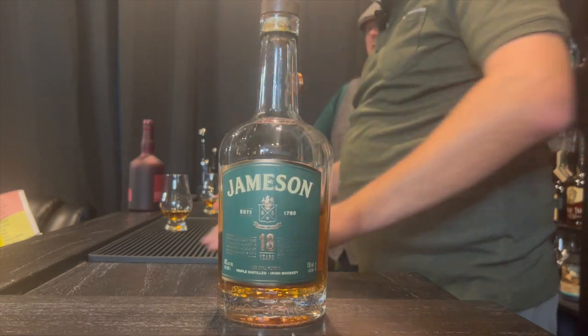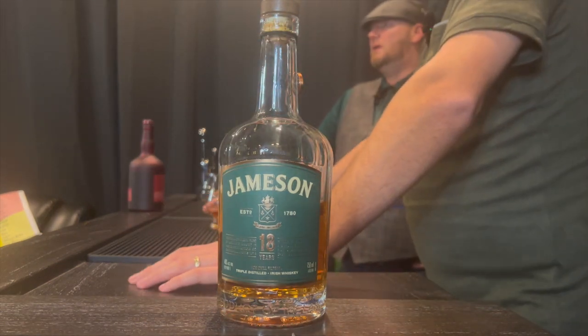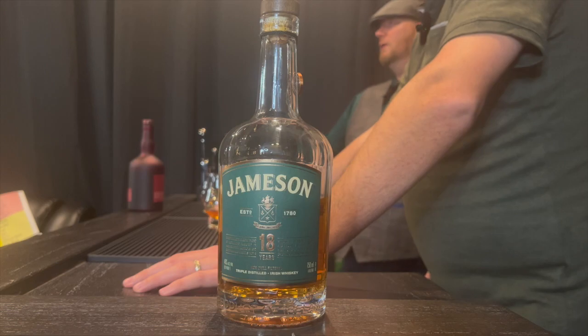Now the Jameson 18 currently does come in two separate cases. One is a wood case with a sliding wood front. The other one is a grain case with a box lid that swings open. Both of them are pretty cool. I think the difference might just be the year they were released, so you have 2022, 2023, or something along those lines.